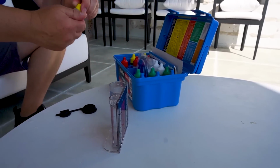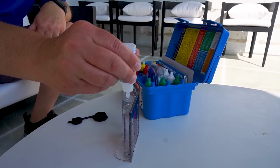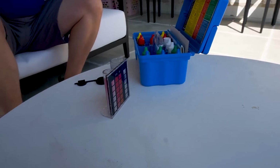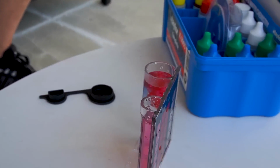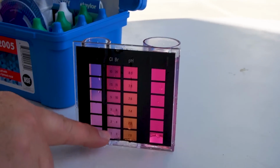To test the chlorine, we're gonna put 5 drops of number 1 in. 1, 2, 3, 4, 5, and 5 drops of number 2 in. You can see how it's starting to turn pink, which indicates there's chlorine in the pool. To test your pH, we'll go 5 drops of this, and obviously if we mix them both, we can see your chlorine is fantastic. You can see your chlorine's great, right?